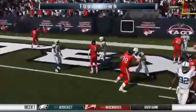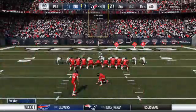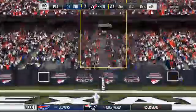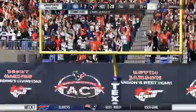And he gets into the end zone. Touchdown, Houston. A great effort there, taking it in from a yard out. And the Texans will add on to their lead.